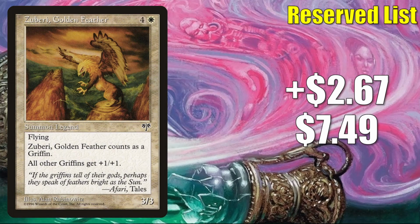Number 8 is Zaburi Golden Feather. This goes up $267 this week to $749. That is a 55% increase. Okay, so this currently doesn't see a whole lot of play, but it is a reserve list card that is getting a push because of a Dominaria United commander card preview.